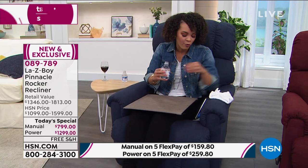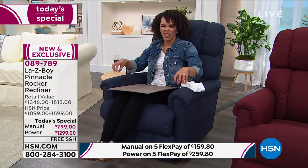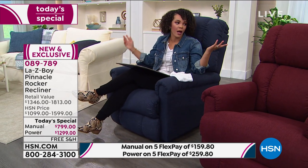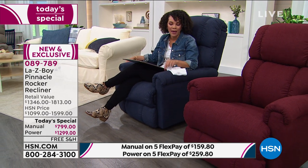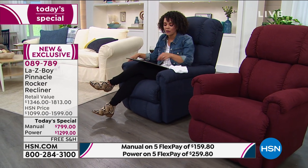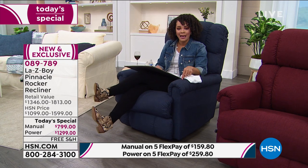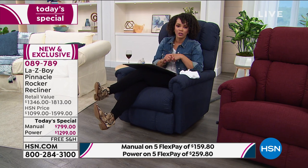And I want to mention, before I give you the option to think about getting the extra protection plan if you want to cover scratches, the navy and the manual will be the first one to sell out, unless gray surpasses it by a lot. I have about 100 left in the manual gray. I only have 60 left in the manual for the navy. So if you want to hop into the ordering process, I know a lot of you are calling in, but if you want to get in front politely and make sure you get the navy before it sells out, the item number is 089-789. Key that into hsn.com or into your HSN app.